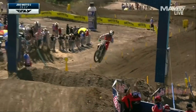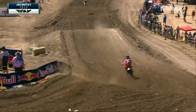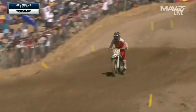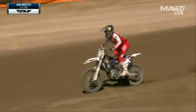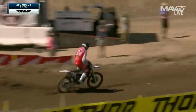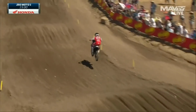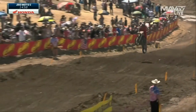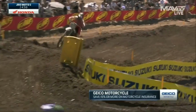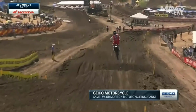If there was any positive, or positive is probably the wrong word, but Hampshire's been sick. Yes. In qualifying practice, he got off the bike during the second qualifying practice and sat out. Literally off the bike, sat on a bike stand for about half of the qualifier, which is totally uncharacteristic of anyone. Usually you go ride all the laps.